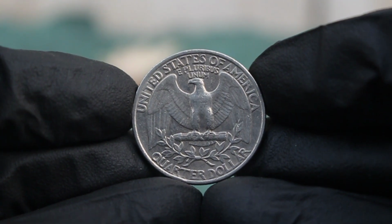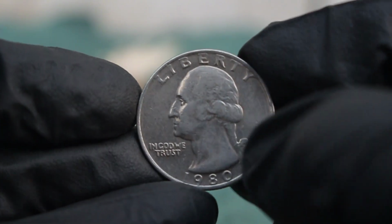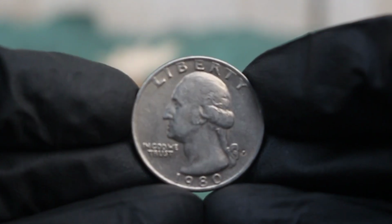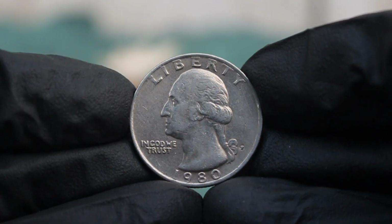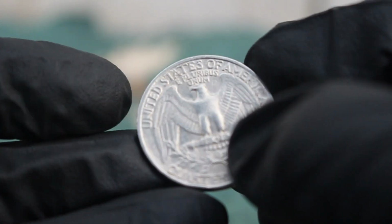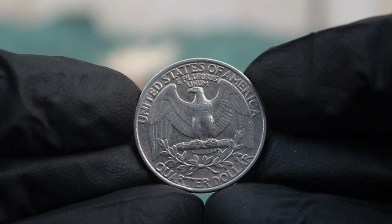The Washington quarter, first minted in 1932, is one of the most iconic American coins. It features the profile of George Washington on the obverse, designed by John Flanagan. By 1980, the quarter had been in circulation for decades, but that year stands out especially for the large date variety and an interesting error involving the mint mark.